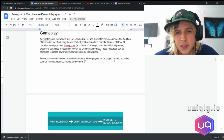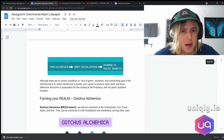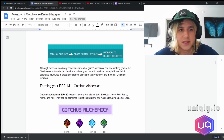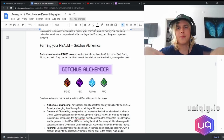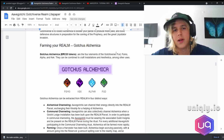Like I said, you can build an empire. Some of the activities that you can do are farming, crafting, trading, and combat. So there you have it. There's a little graph right here: farm Alchemica, craft installation, upgrade to unlock benefits. These are the 4 Alchemicas that we have right now. This is not all set in stone, guys. They could add more resources in the future. They could add more things. This is a light paper. It's supposed to be light, just like that, light.